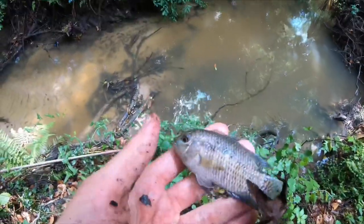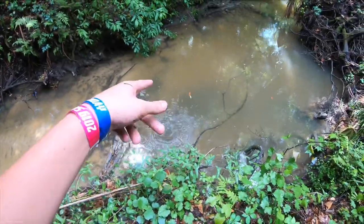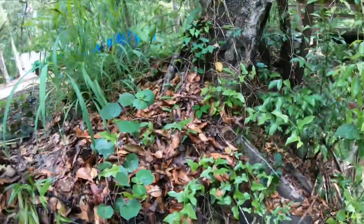All right. Here he is, a little black acara. Let's put him back. Safe. And now we have to get back up here somehow.